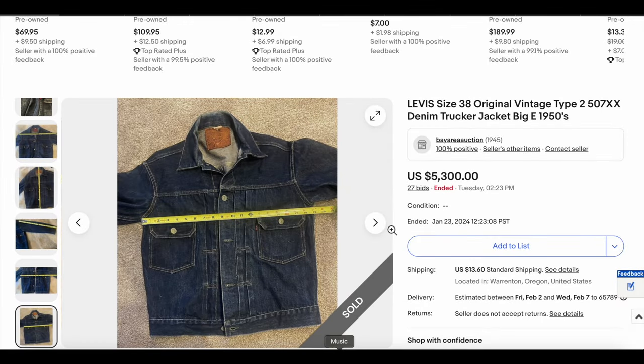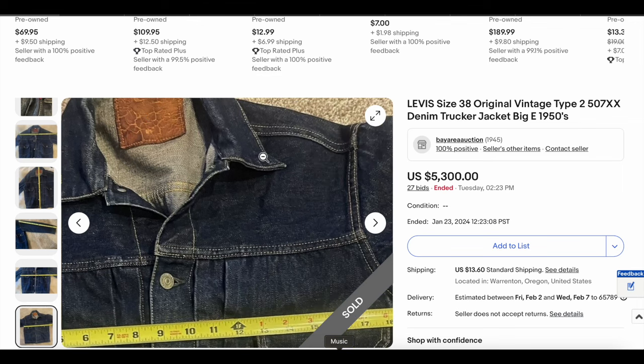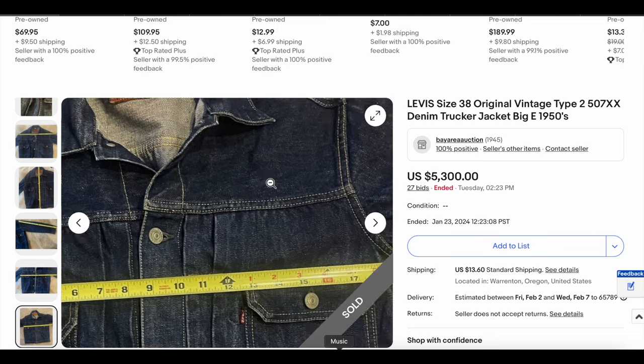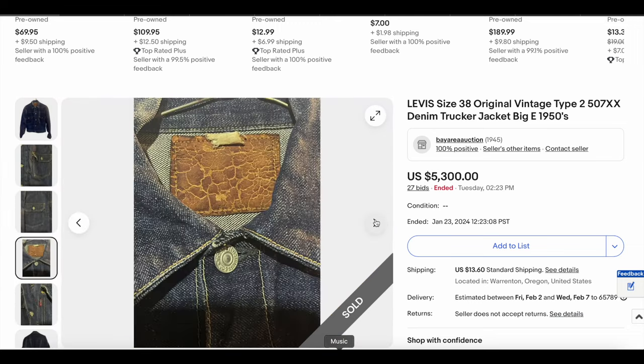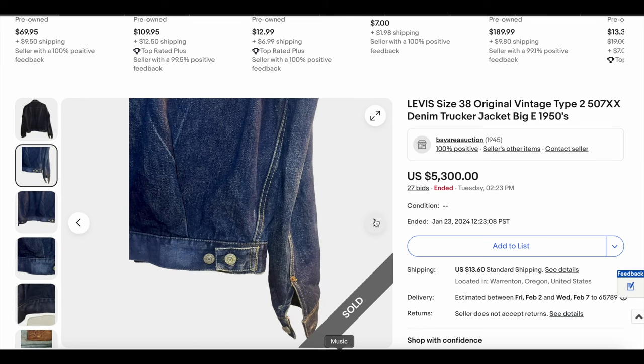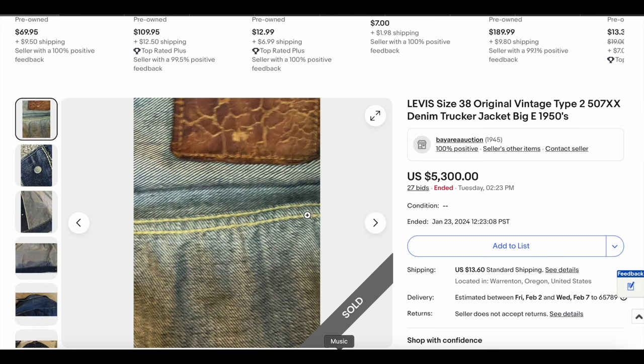Then at number one this week, we have another Type 2 507, but this one is in beautiful condition. Look at that, it still has the leather patch, even though the leather patch is quite fractured there. This would indicate this is an early era Type 2, coming right off of the Type 1s in the early to mid 50s. Beautiful, beautiful condition. I don't see any major flaws. Maybe a little bit of discoloration, but largely this feels like almost new condition.